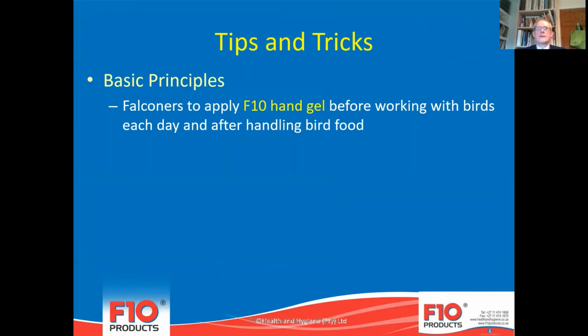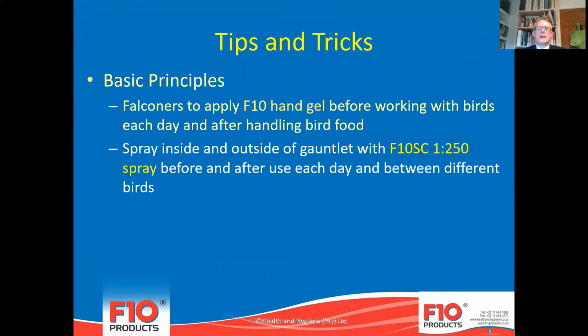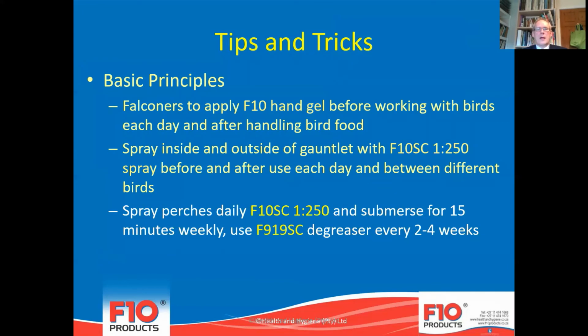Falconers should apply F10 hand gel before working with birds each day and after handling bird food. Spray the inside and the outside of gauntlets with F10 SC spray at 1 in 250 dilution before and after use each day, and before and between different birds. And that's all about preventing the transfer of infection from one bird to another bird.